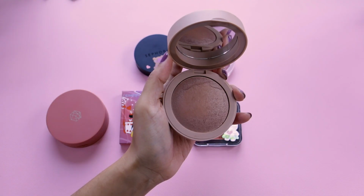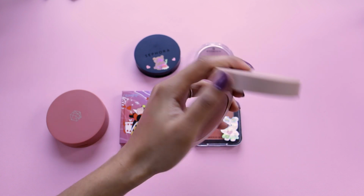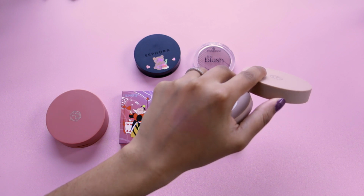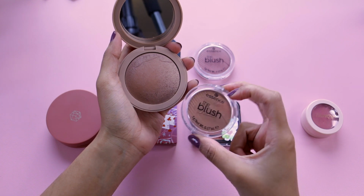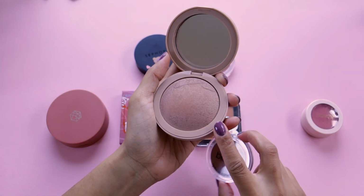I sort of feel similarly about this M Cosmetics blush in Rococo, but it has a bit of rosiness to it that I think saves it and makes it a little bit more wearable, even though it has that shimmer. It just feels more like a blush, whereas the Essence one can just feel like a shimmery bronzer that I put on my cheeks. Also, this one was way more expensive, so I am more hesitant to let it go.